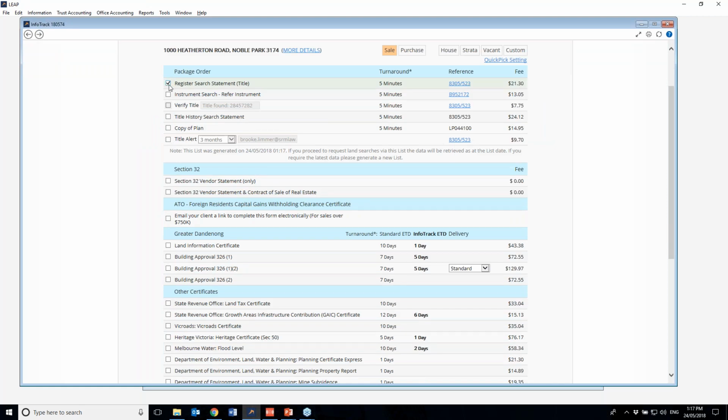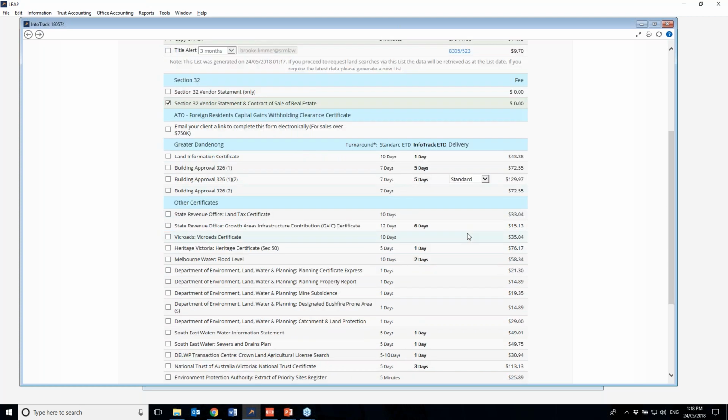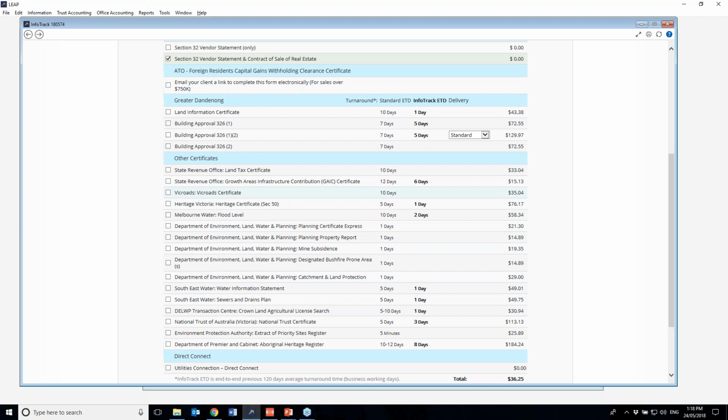So from here I can begin to start ordering my searches and anything that I might need for this particular matter. I do have to order the Section 32 on contract of sale. That just means that I can begin compiling the contract using our Section 32 on contract.